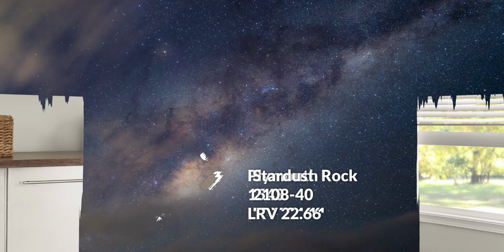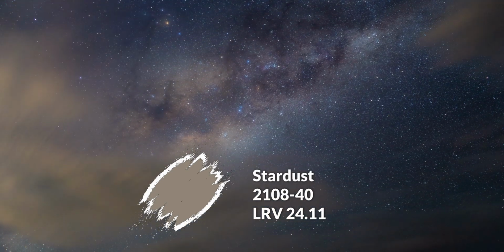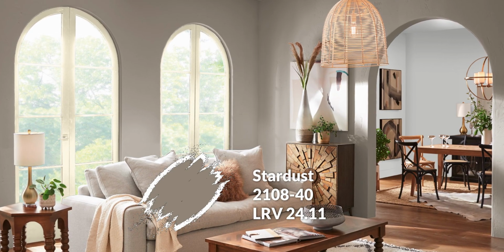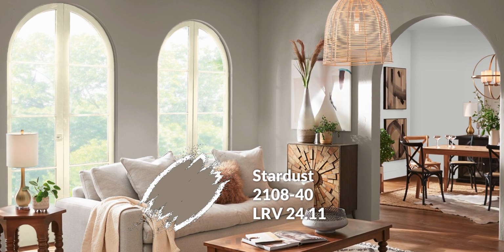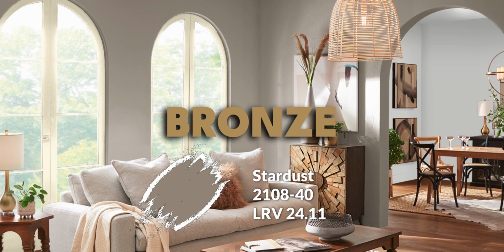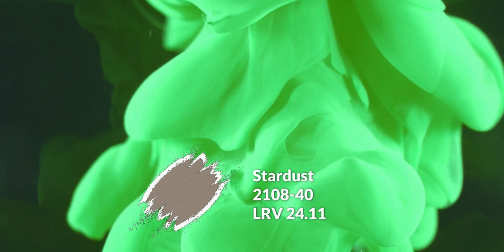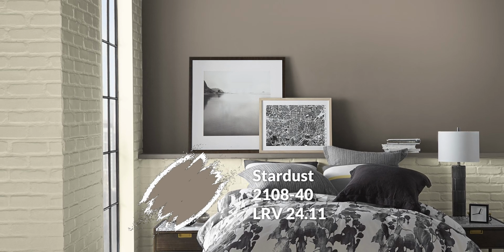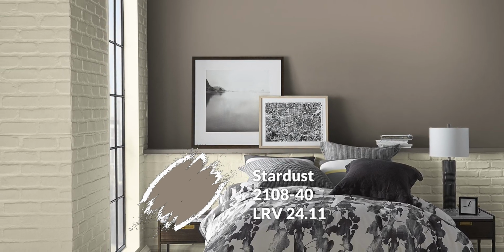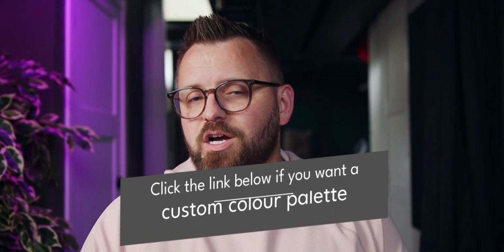We then move to Stardust as the second finishing color, and it's going even further towards that direction of darker, but still warmer. So I feel there's almost a combination of brown, gray, and a little bit of a bronze that can sometimes take it into a green direction. So that gives you some differentiation. We didn't really see a lot of green undertones in the other colors. Stardust gives you that while still feeling very much like a taupe, a dark grayed out tan color. The third finishing color is the darkest color of the bunch.